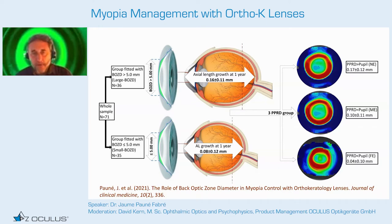This is a retrospective study, and the three groups were not balanced. So we need to take those results with care, with some distance. But it's the first study published about these results in the literature. And it could help us think that by modifying the lenses and customizing the fit, we can improve our results in the future, getting very, very high results. Of course, every child responds differently, and we have some children that are fast progressors, so the result will be different in that child than in others.